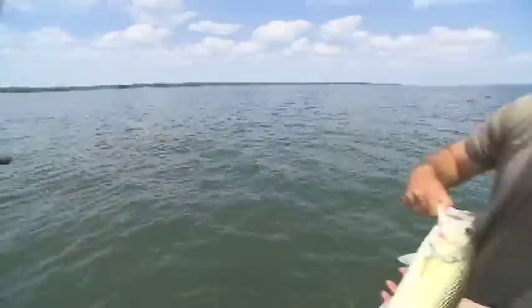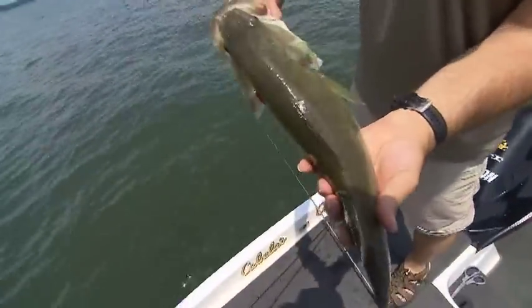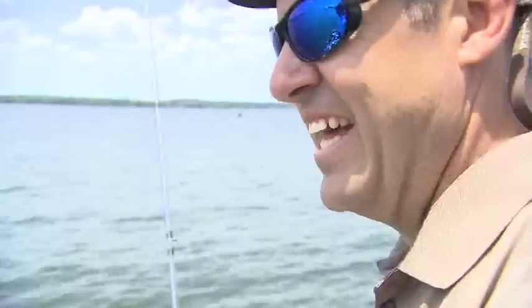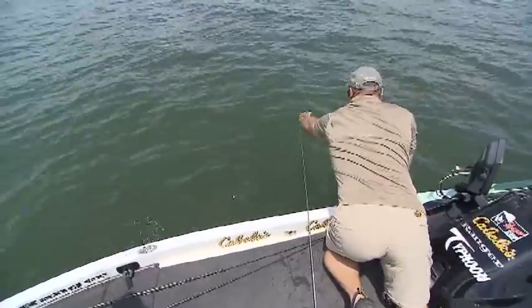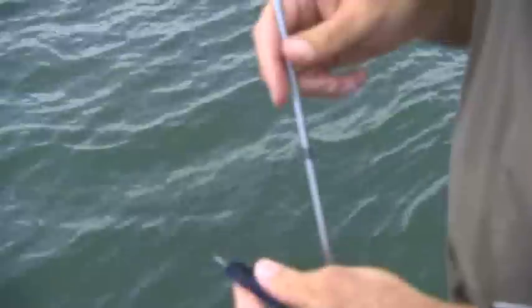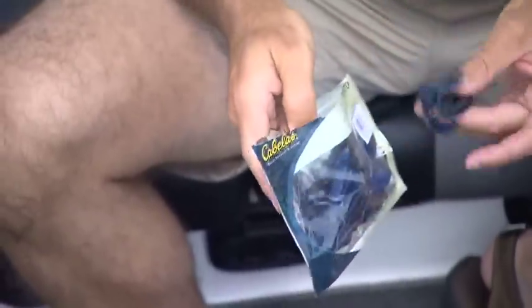That's a little bit better fish. Yeah. A little over 2 pounds, 2.5 pounds or so. Tell you what, I may be trying to talk you out of one of them blue baits here in a minute. If you need one, let me know. Yeah, I may have to have one. Tom is throwing a Cabela's Fisherman Series go-to split tail grub in black and blue.